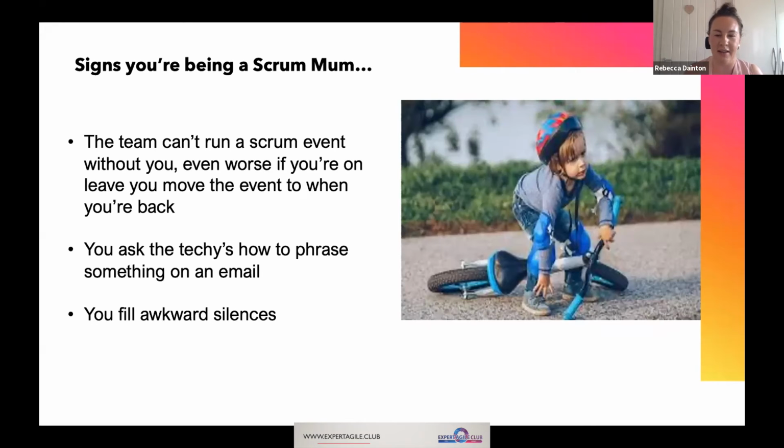So you might have sprint planning, think I'm on holiday that day, I'll just move that to when I'm back so I can facilitate it for the team. You're not doing them any favours. So the Scrum team, it's their product, it's their events. They should be able to do this stuff without you.